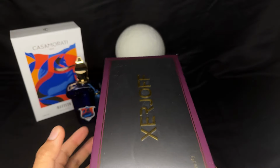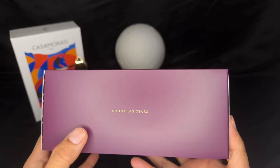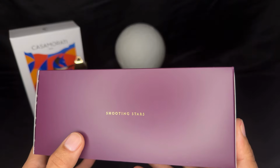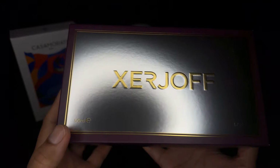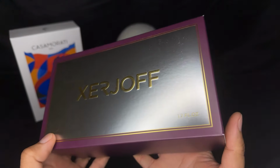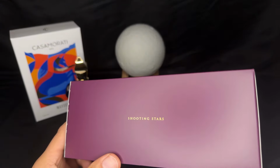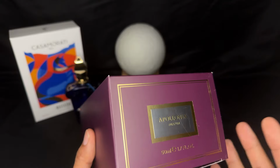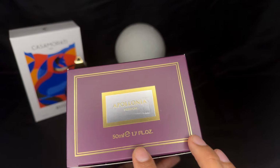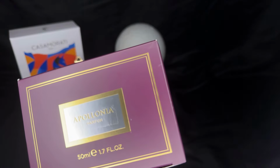So this Xerjoff is from the Shooting Stars collection. This is a 50 mil, and from what I understand, that's the only size, well, the biggest size it comes in. The fragrance is Apollonia.